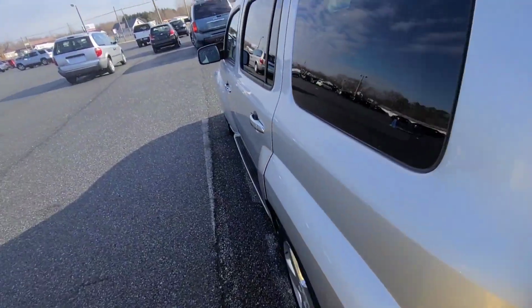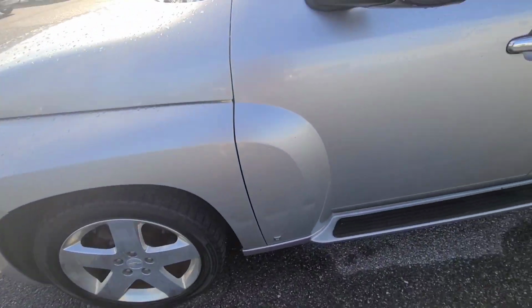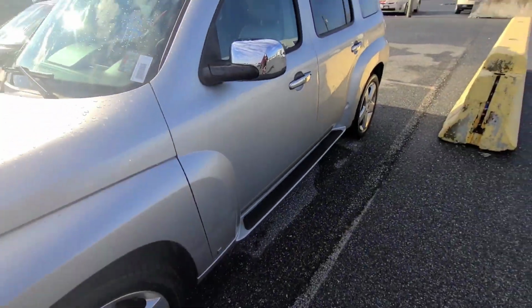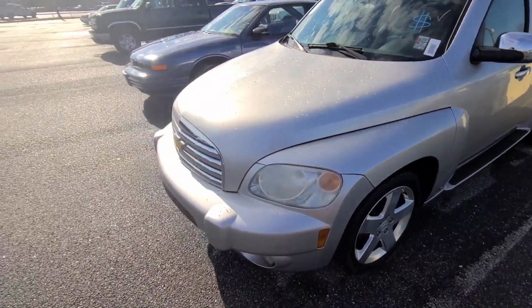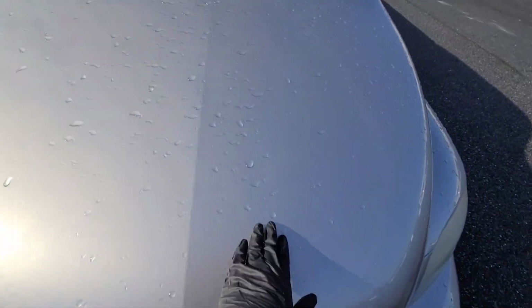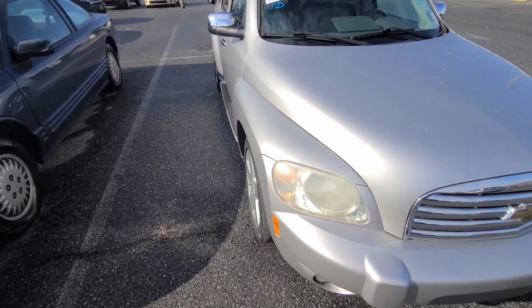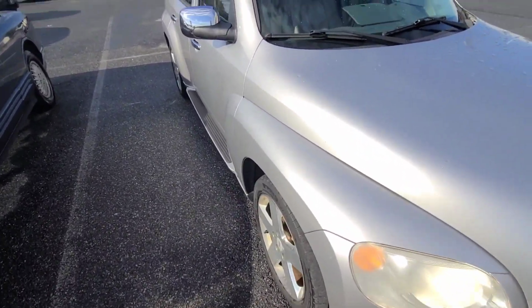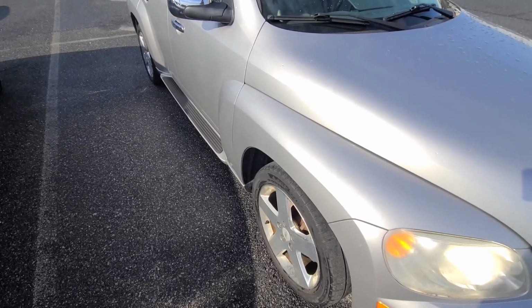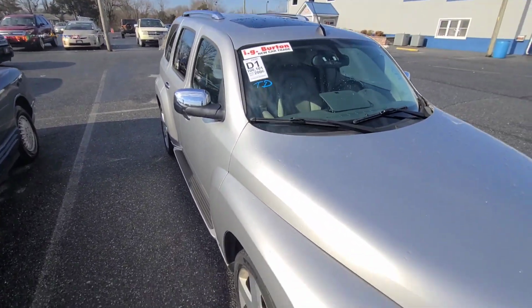HHR. I don't know what the fascination is with these HHRs, but people really love them. I have to pull my hair up a little bit. It keeps coming in my face. I got a dent right here on the front. This is a 2006, 100,101 miles on it. 100 Dalmatians, 101 Dalmatians. Sunroof.